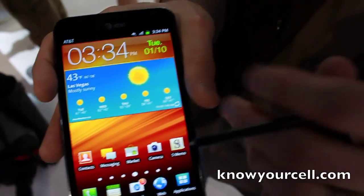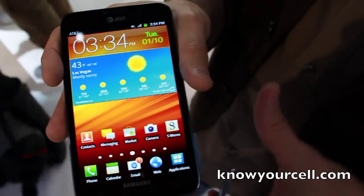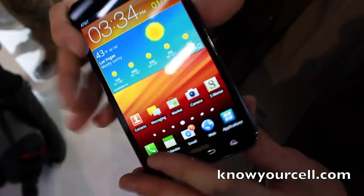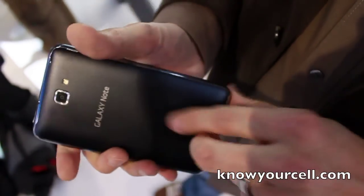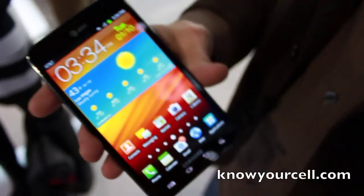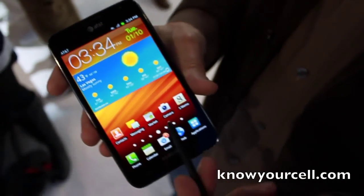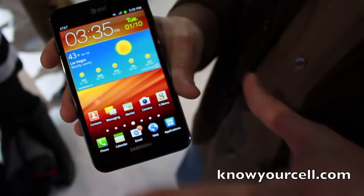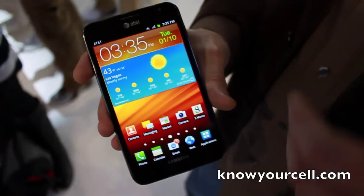Yeah, so we talked about the 5.3 inch Super AMOLED screen. We've got the 1.5 gigahertz dual core processor. Out here on the back, we've got an 8 megapixel camera with LED flash. On the front, we've got a 2 megapixel camera. This is running Gingerbread with our TouchWiz user experience on top. So this will feel like using a Galaxy S2 device in terms of resizable widgets and that kind of thing.